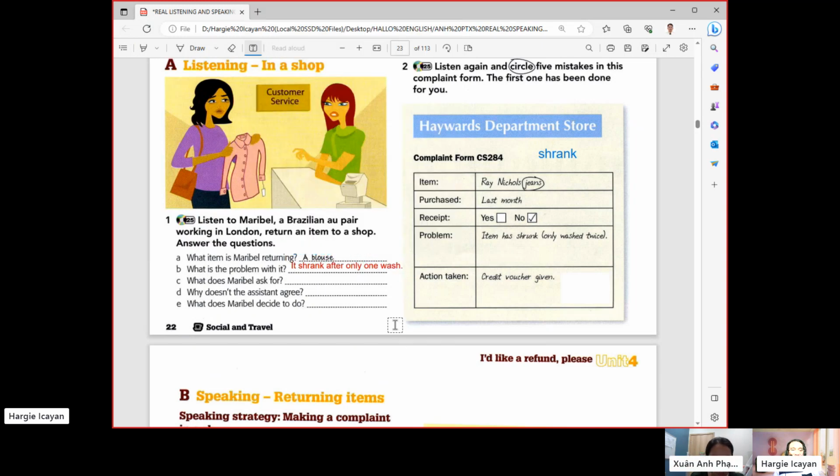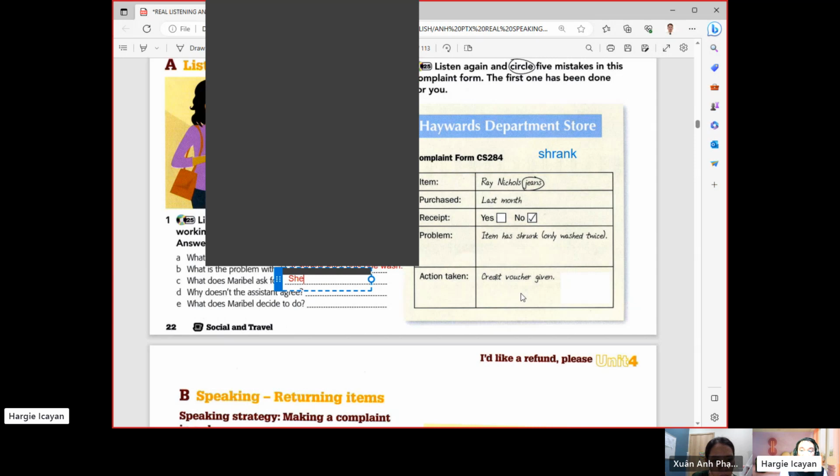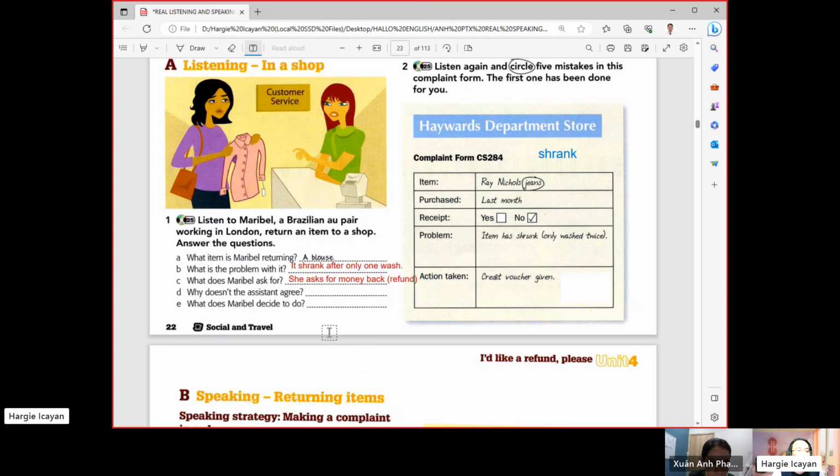Okay. Letter C. Can you please read the question, Anne? She wants to ask for a money refund back, or a refund. Okay, so she asks for money back, or sometimes we call this one a refund. Right. Okay. Yes. Next. Why doesn't the assistant agree?